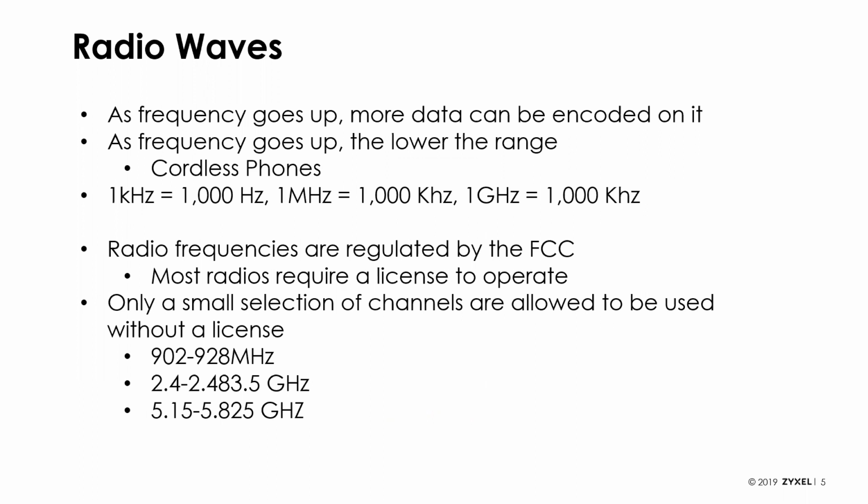Wi-Fi is using radio waves, the same thing as what you would use for a walkie-talkie, what you use for a wireless mouse, what you use for radio and over-the-air TV. So just some basics here. As a general rule, as frequency goes up, more data can be crammed into it. But also as frequency goes up, the signal doesn't go as far. It degrades much quicker with higher frequencies.